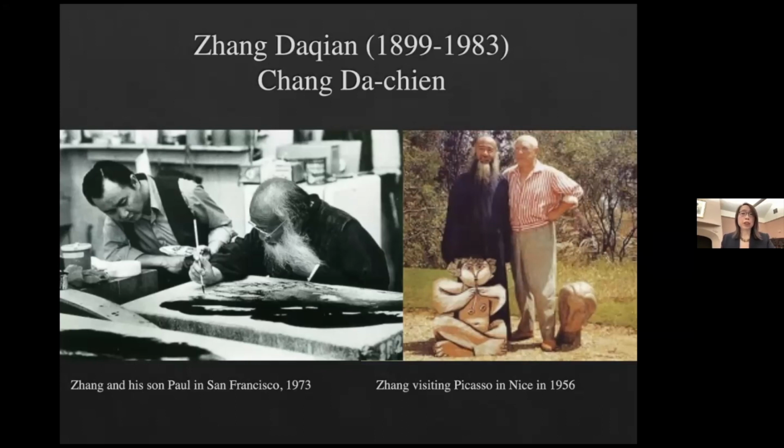So the first director of Pacific Asia Museum, James Carmichael, was really interested in organizing a show on Zhang Daiqian from the beginning. And it took the museum 10 years to actually put it all together. So when the show finally took place, unfortunately, Zhang passed away just a few months earlier.